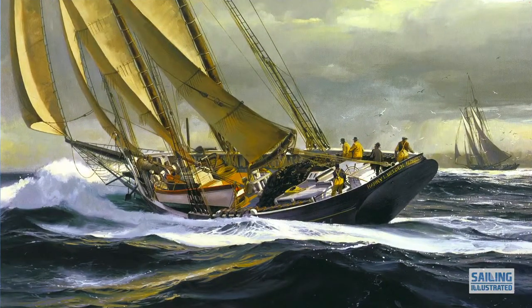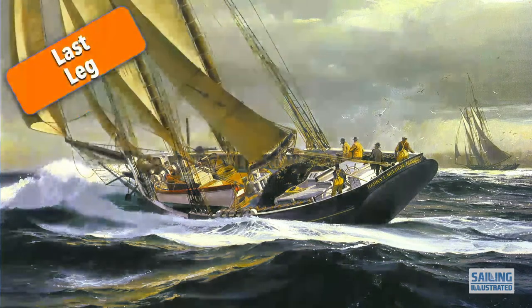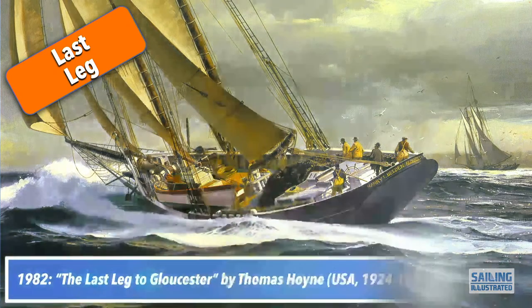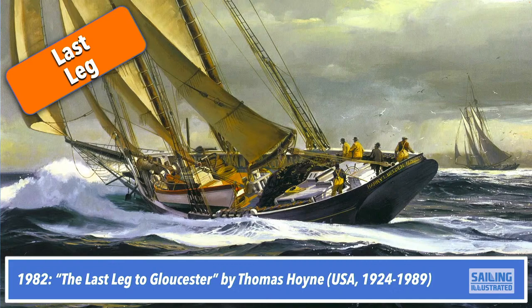That gets us to what I call a new segment that I'm enjoying, especially this painting, and I'm calling it the last leg before we get to the finish line. This painting, which I just Googled today, last leg sale, and up came this painting from 1982 called The Last Leg to Gloucester, Massachusetts, by an artist called Thomas Hoyne, who lived from 1924 to 1989. So late in life, he painted this.